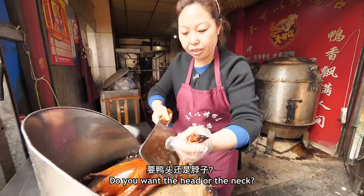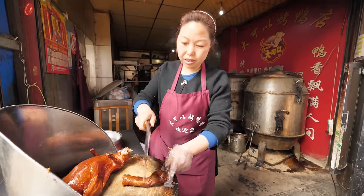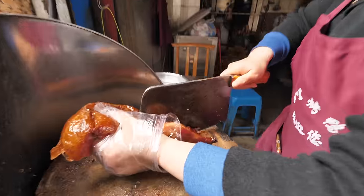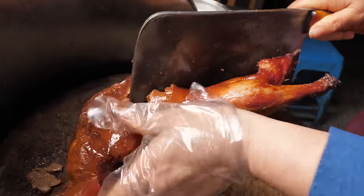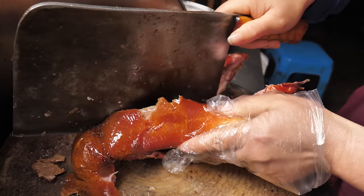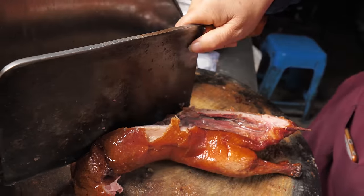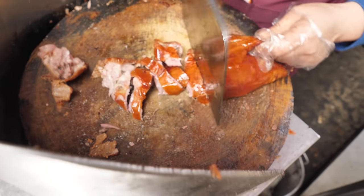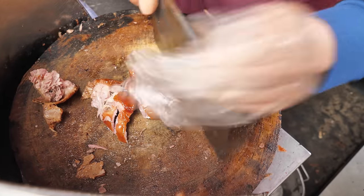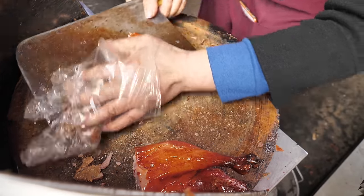半只是吧？我吃脖子。Neck, super tender. And it's super crispy, fresh, hot. Oh yeah. Whoa. Oh yeah, this is the best part. Seeing the chopping on screen and seeing in real life are different things. Totally yeah. Different.